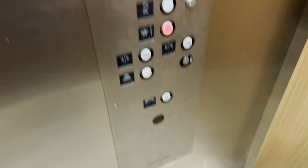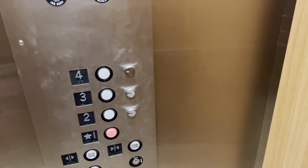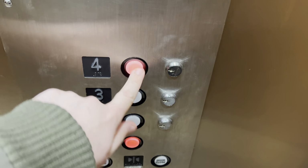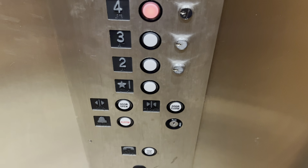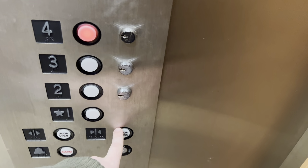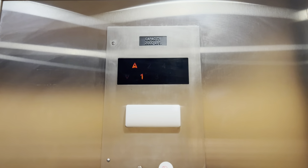Looks like a 2011-2012 installation. Added ADA foam. It's a little bitty cab, but I guess it does the job. Here we are at one. Let's go back up to four. Go.